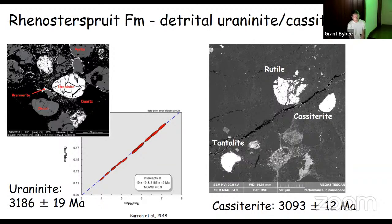A few years ago, we were able to date detrital uraninite from these rocks, and they gave an age of approximately 3.18. So this age overlaps with one of the ages that Lawrence obtained from dating granites of the Dominion Group basement. More recently, and still unpublished, we were able to date detrital cassiterite from this unit, and we got an age of around 3.09. So again, this age is close to the age of tin granites that we find in Swaziland, which seems to indicate that there were probably many more tin granites around in the Kaapvaal Craton, but which have since been eroded.